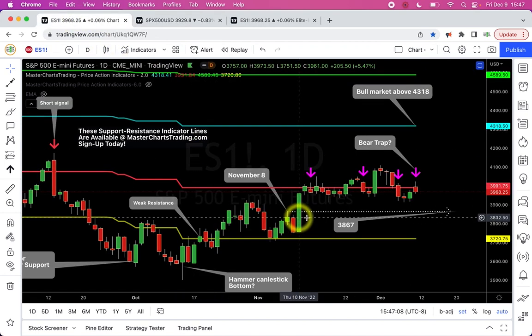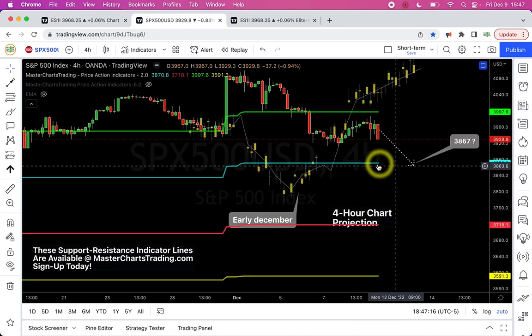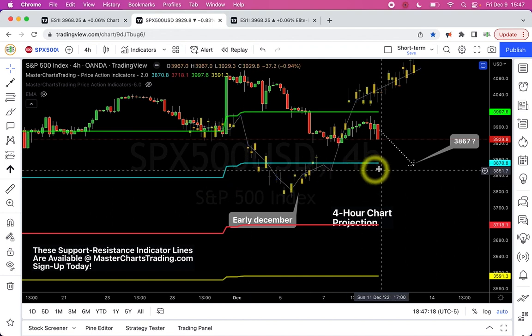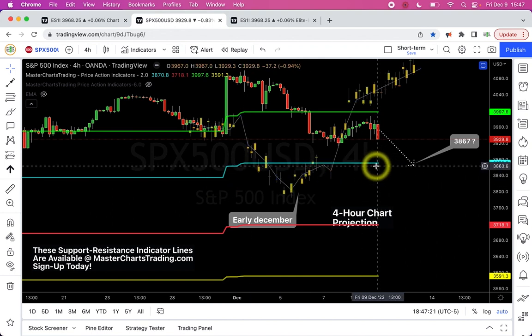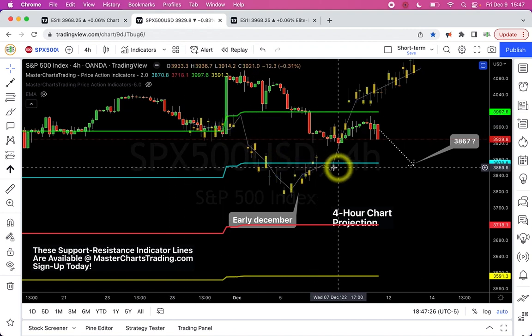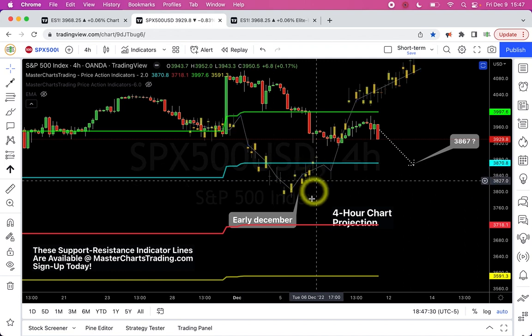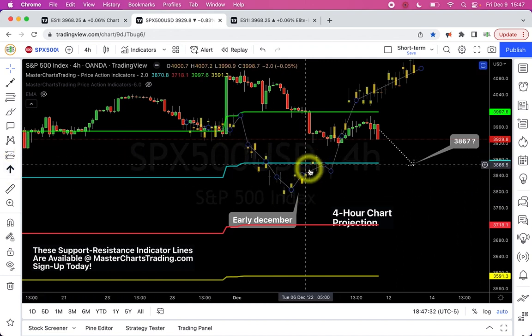Now again, I just showed this level high from November 8th. It's a 3867. So this is the level, and it's also currently what's called my blue support resistance line. So if the price comes down towards the blue support resistance line, kind of does something there and then closes above it, that would have been a signal to buy long.